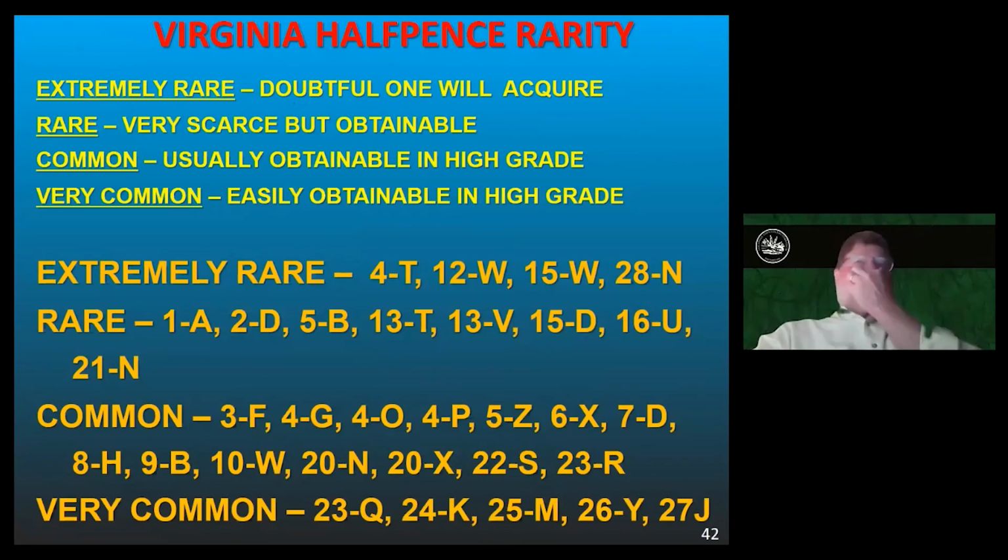So the Virginia Halfpence rarities, there are 4 of them that you are going to have a lot of trouble finding. Though, as I said, as these collections start opening up, we may find out that there are enough of them that they are available to collectors. But the extremely rare ones, there are 4 of them. The 4T that I just said is the only one I know of so far, but I'm sure there are going to be others that are found.